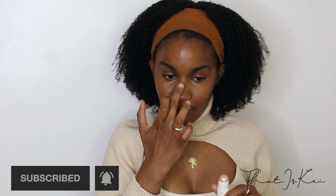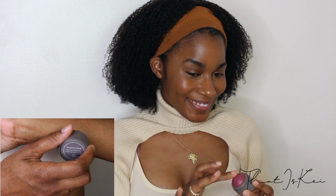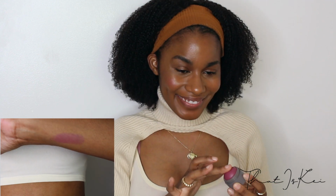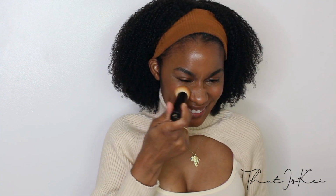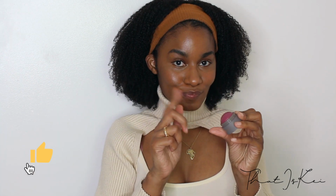I'm gonna add a little bit of the highlighter to the bridge and the tip of my nose, and then we're going in with some blush. This is their Blush Balm cheek color in the shade Raspberry Beret, and on the site it states that this gives you a lit from within color that stays flush all day. And I can agree to that. I was really pleased with this blush. Very natural, super creamy, and it's infused with vitamin E, so it conditions the skin and it doesn't clog the pores. I mean, win-win.